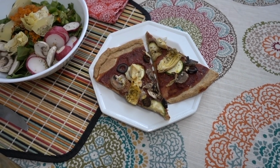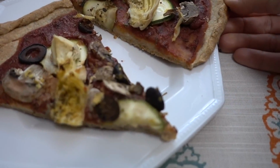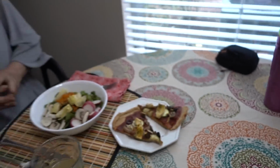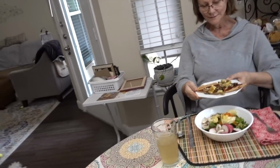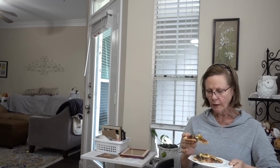It's pretty easy to slice. I don't know if you can see the side crust here. It's a little soft in the center, but it looks pretty good. Oh, it looks great. It's good. It's good? How is the crust? The sauce is really good.